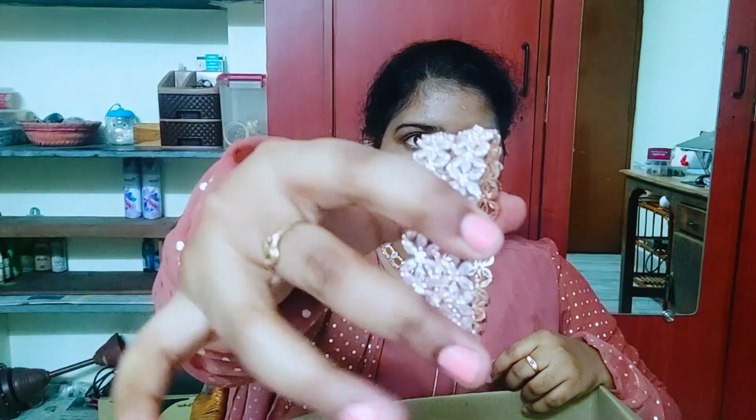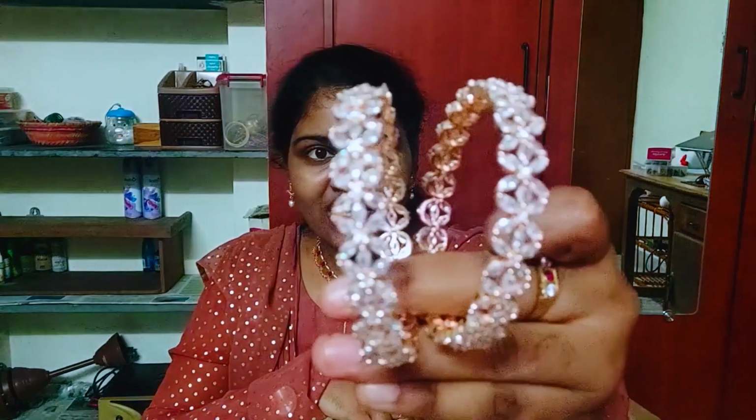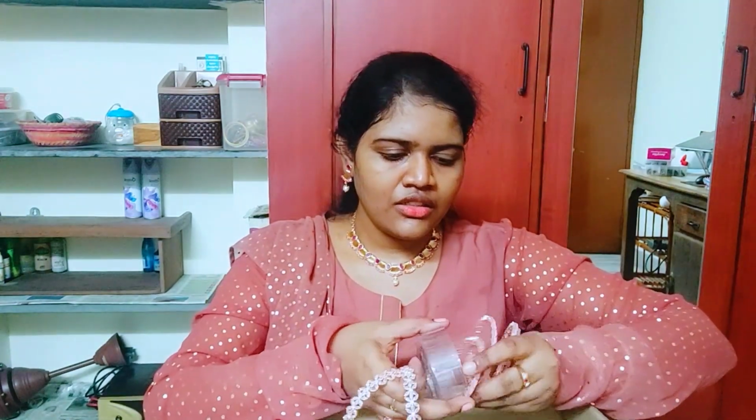It has such an elegant look, and look, these are American diamonds. Just see how it sparkles. It is in rose gold. So they are like really gorgeous bridal sets, and it was around 695 something around that. And the four-bangle radium set is also around 650. I don't remember the price exactly, but something around 650 and 695.